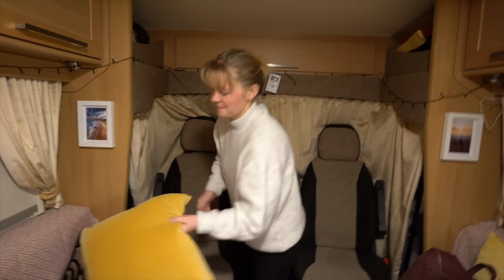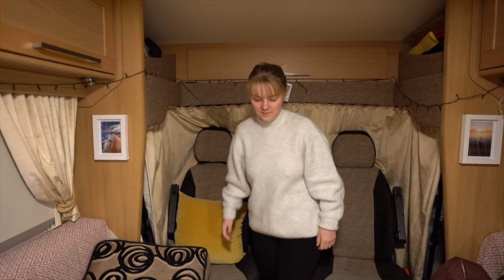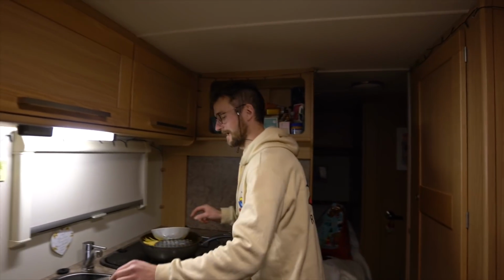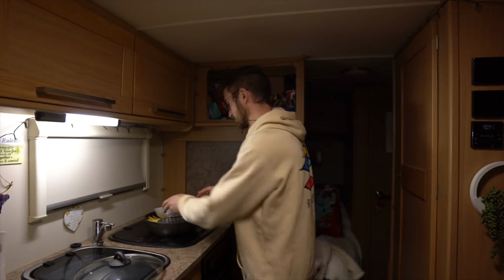What time is it now, however? It is dinner time. I've worked up a massive appetite. It's now 10 to 9. Luckily we did actually prep dinner before we went in, and it is going to be an absolute banger. This is one of our favourite meals, I've got to say.